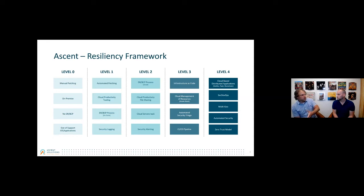So we try and help customers move that up. As you move up, we bring in some technology like automated patching, cloud productivity tools, and then gradually move that stuff up through the cloud and then introduce more and more levels of automation. And then on the security side, we do some similar things with that too as well, right?